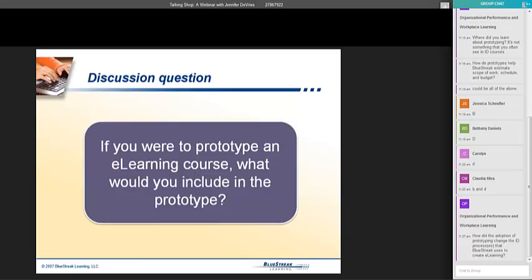All right, so next question for you guys. If you were to prototype an e-learning course, what would you include in the prototype? I've probably somewhat already answered this for you, but go ahead and tell me what you would include in the prototype.